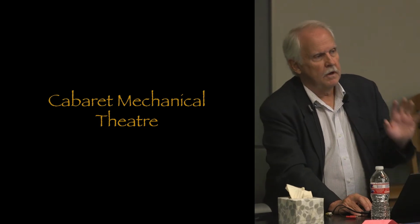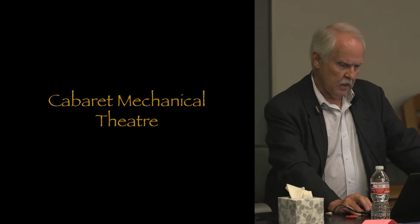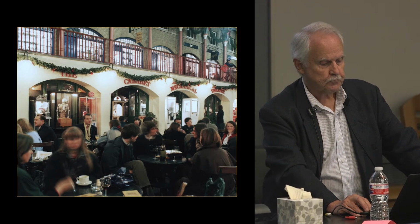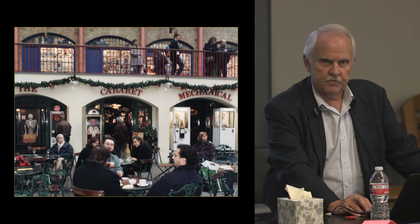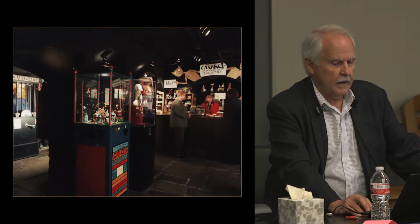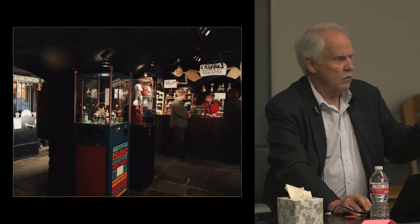The focal point of the whole movement was a place called the Cabaret Mechanical Theater. It was established by a woman named Sue Jackson in Falmouth, which is in Cornwall, in 1979. And then she moved it to London, to Covent Garden. And there she converted a bunch of vegetable vaults into this curious hybrid of a museum, gallery, shop, and arcade. The exhibition was packed with these little machines that responded either to the touch of a button or the drop of a coin, and it was cavernous and dark and dramatically lit.